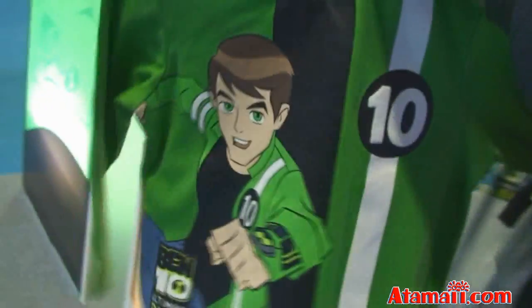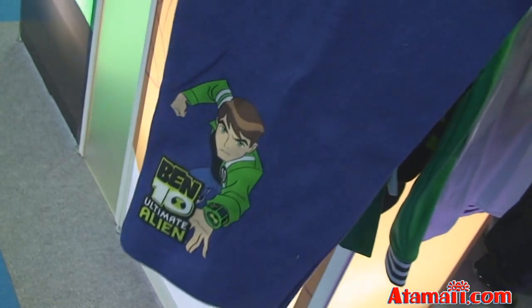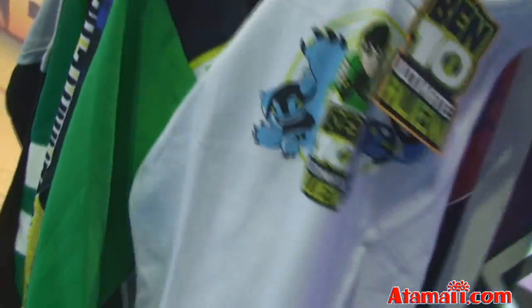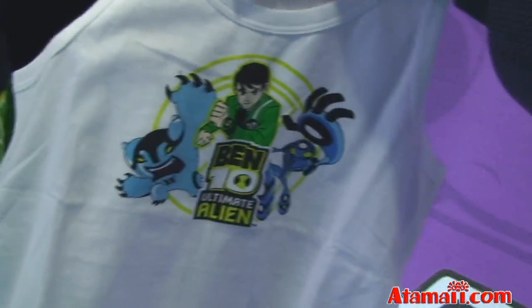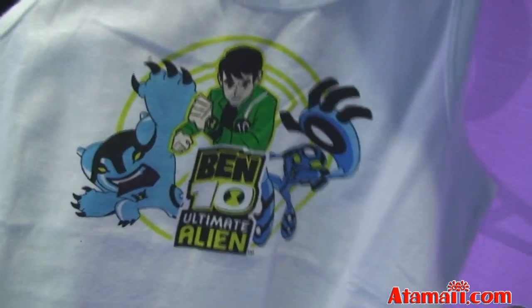And then a Ben 10, looks like this is pajamas. Yeah, Ben 10 Ultimate Alien pajamas. And it has the Ultimatrix on the arm. And then we've got another Ben 10 t-shirt here. This is the Ultimate Alien version with Ultimate Cannibal and Ultimate Echo Echo.